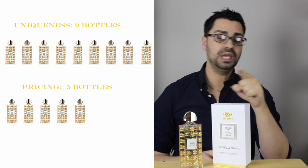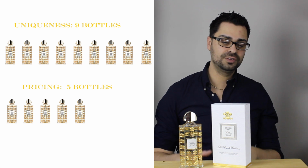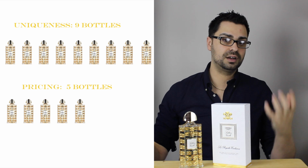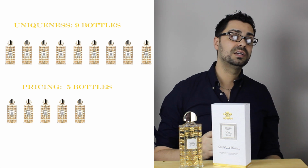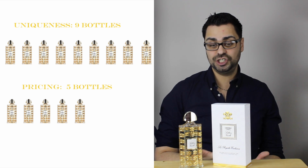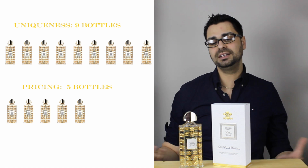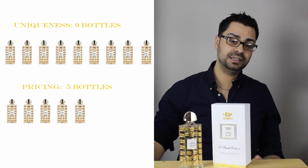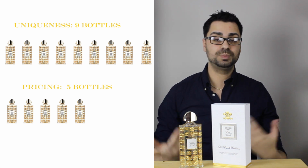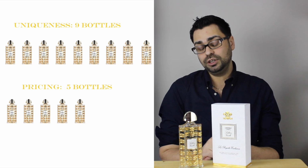Pricing versus what you get in the bottle. This is a hard thing to grade. The pricing's out of this world, so I'm giving it 5 bottles out of 10. Pricing sucks. It's a shitty price tag. But with everything in life, there are some things that are high priced that you can never buy just because of the pricing. But you get what you pay for.